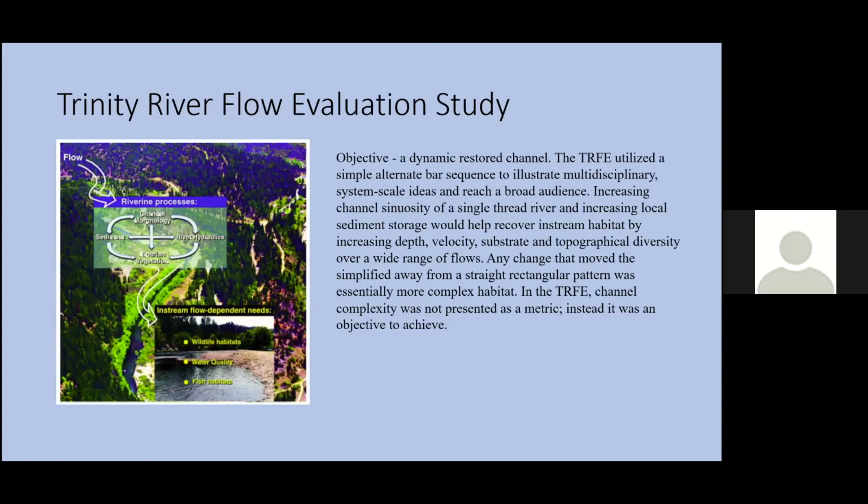In the flow study, they gave a very simple definition and started out with what channel complexity is not. I'm sure the majority of you are very familiar with the story of the river being a very simple trapezoidal channel, and as you increase flows, you reduce the slow, shallow habitat that juvenile fish enjoy. And so the antithesis of that, or at least as a first cut that the flow study promoted, was an alternating bar sequence. It was still primarily a single thread channel, but it would provide a range of velocity, depth, and topographic diversity that would allow more habitat across a range of flows.